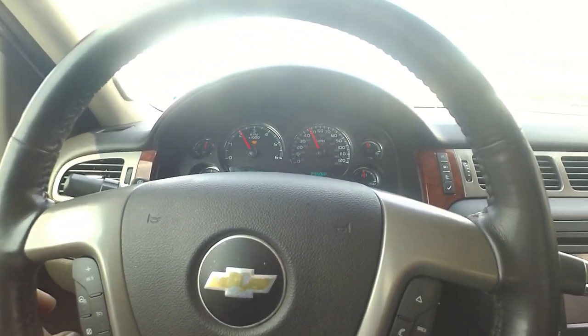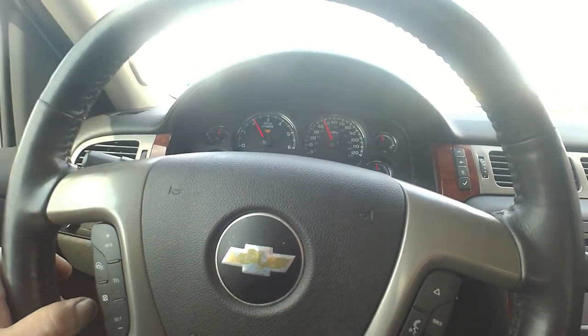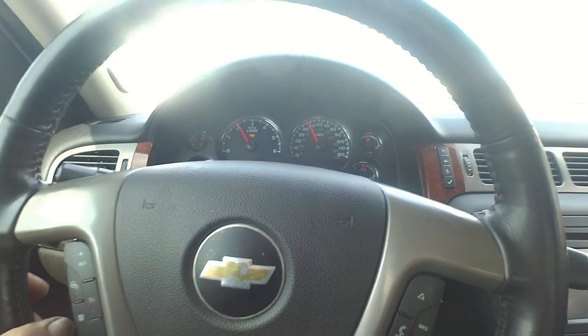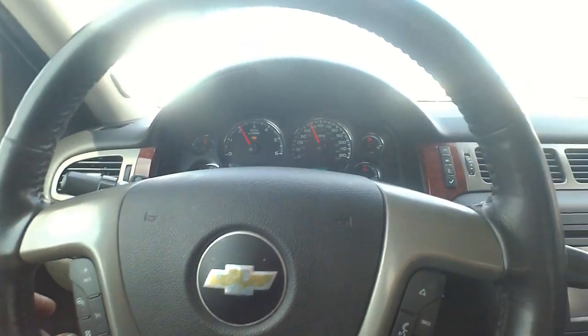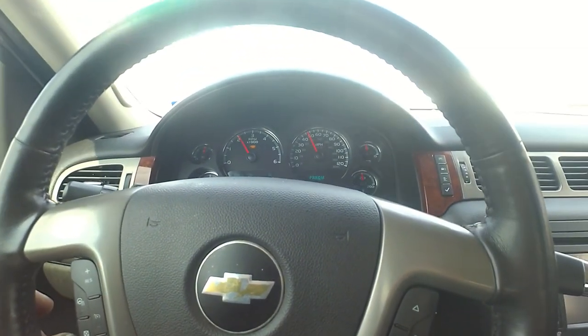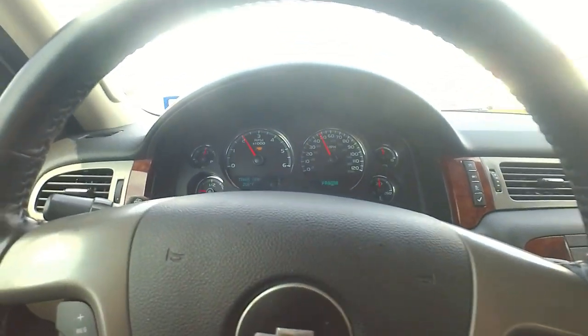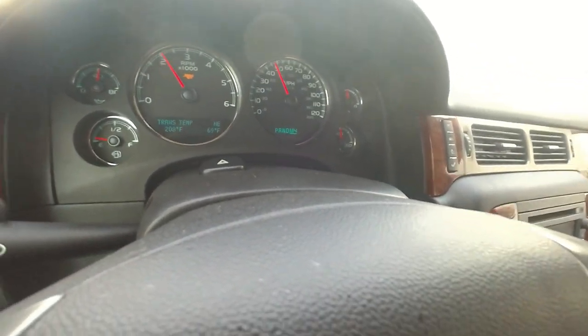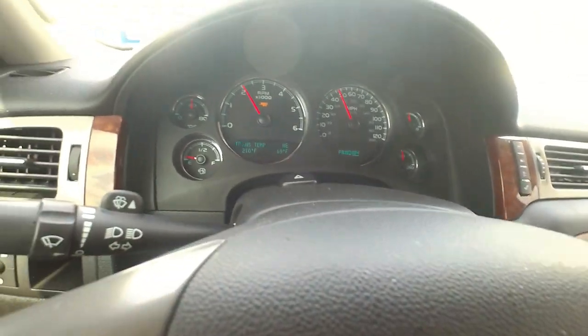See, it's just steadily climbing. And you go out here and drive this thing and it'll just keep creeping up there. But wait, you can get this thing to do it really quick. So we're gonna pull this down in manual mode. We're gonna keep it in fourth gear.